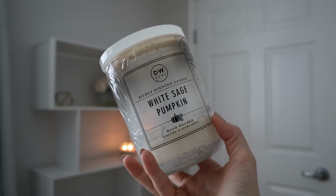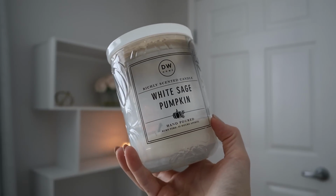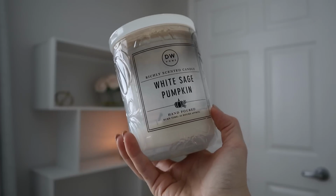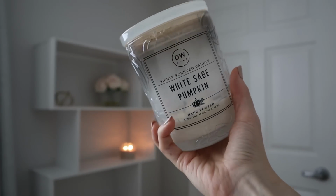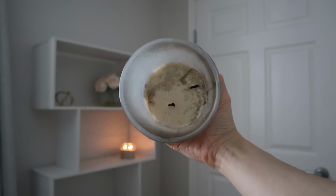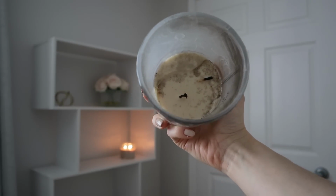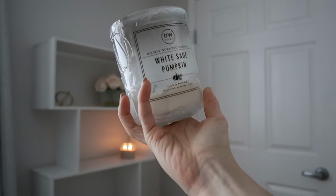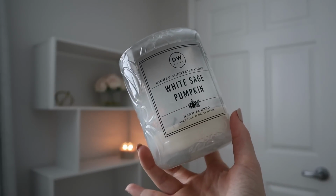The next candle that I have gone through just about the entire way is my white sage and pumpkin candle. And this one I think is pretty much at its final days. The inside of the container is all black and gray, and the wick does not even stay standing up anymore when I light it, and it melts completely through to the bottom pretty much immediately. So I'm pretty sure this candle has seen its final days as well.